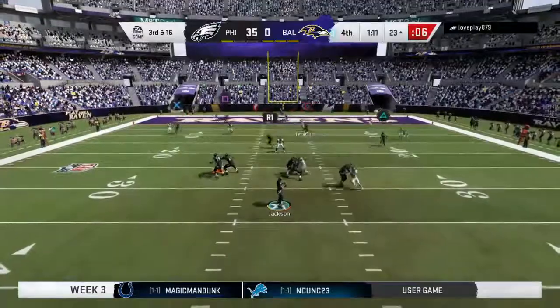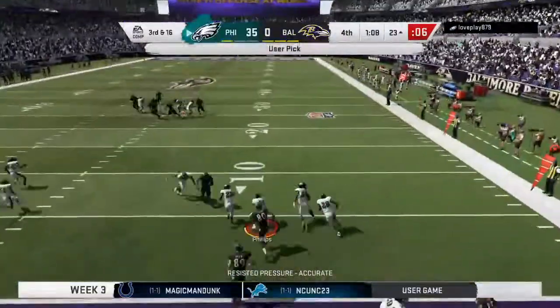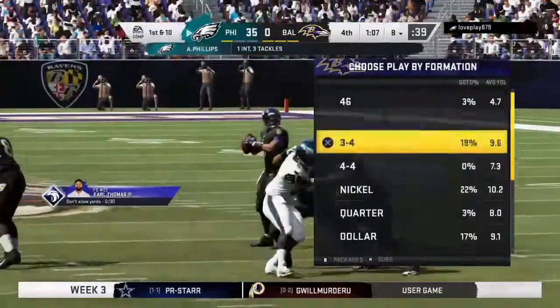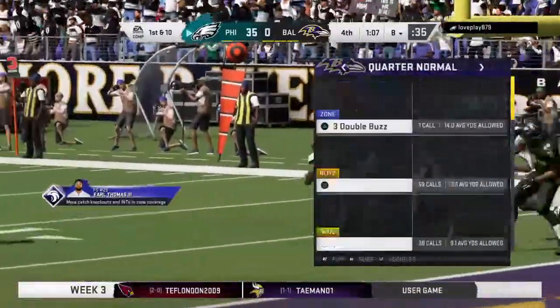Throwing on third and long. Jackson. And now here is another interception. Picked off by Adrian Phillips. And a short return will be stopped inside the 10 at the 8-yard line.